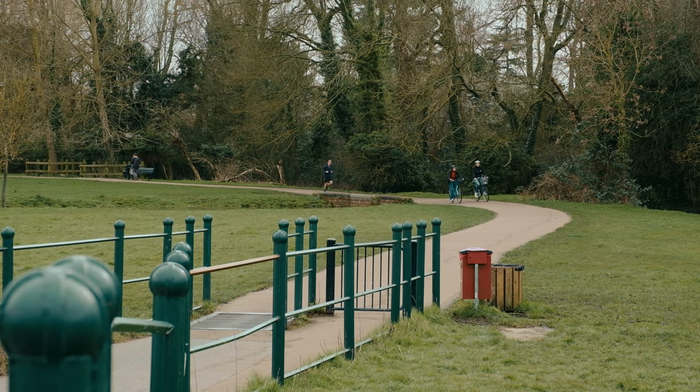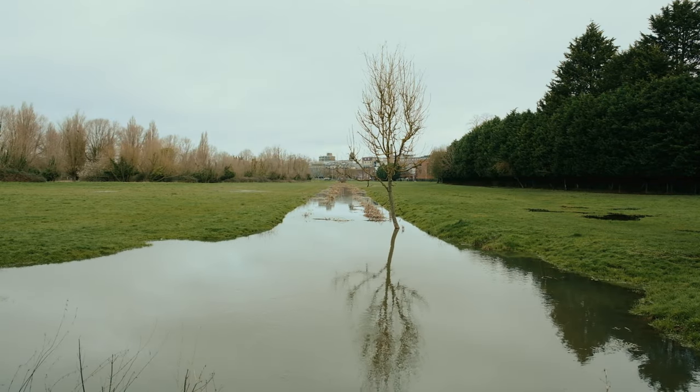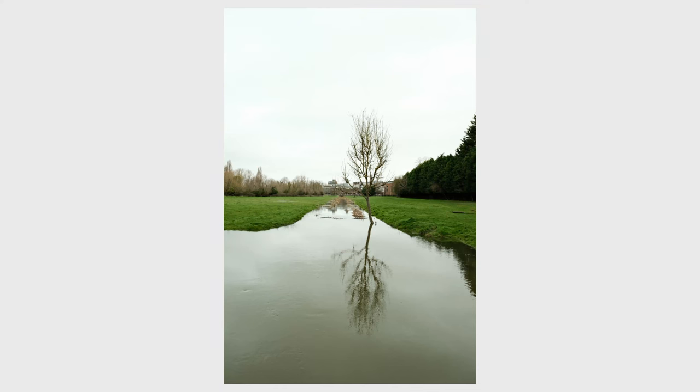We are currently on Coton, just on the outside of Cambridge city centre. This is a great spot to come. It's a little bit outside of where all the shops are and where the tourists go. You'll find a lot of families here because it's a big play park and an outdoor swimming pool. But it's a great spot that I like to come.